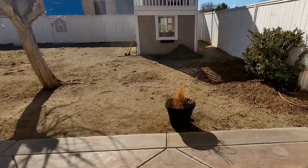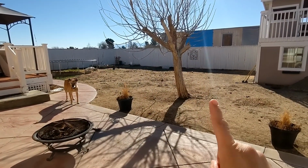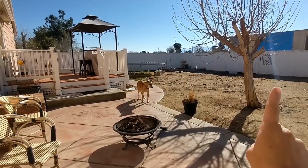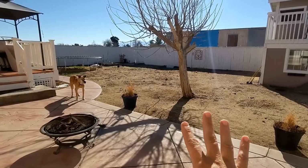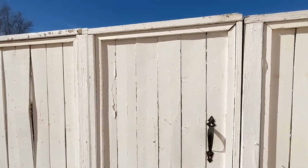This whole space, I would love to put a really nice fire pit, barbecue. Remove that, put a nice barbecue right here. This would be like a nice little area. So coming out, the dogs are just dying to go out there.